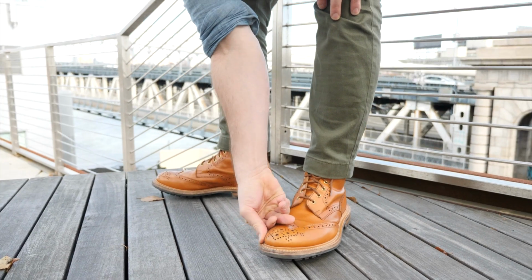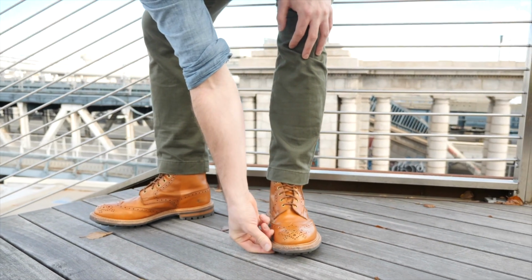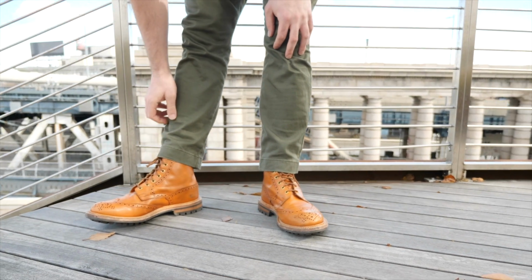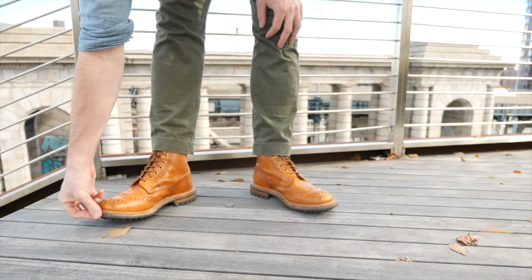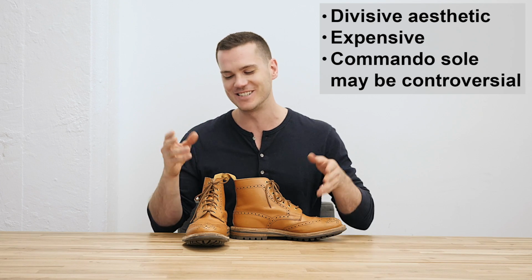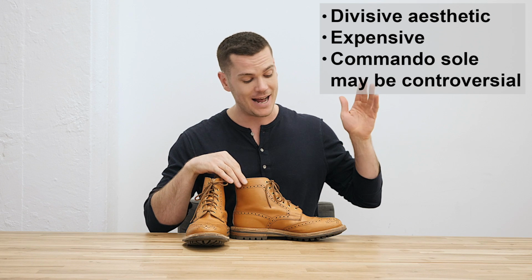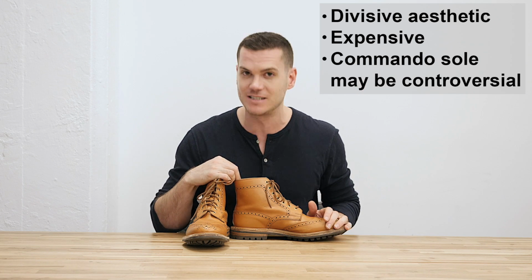Trickers does not have the classic American work boot aesthetic, which a lot of people really like. It's the default nice boot in America. These are unusual, you know. Some people are surprised to see them, so you might have to withstand a few insults on your shoes. I say just forget those people and stop being their friend, because I do really like these boots. They are phenomenally expensive boots though.